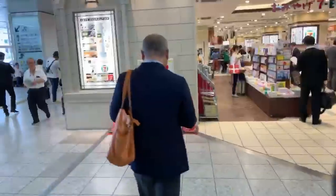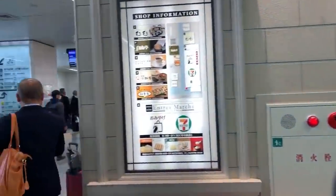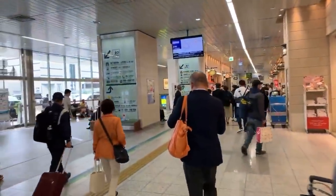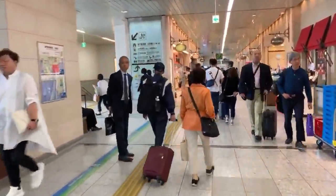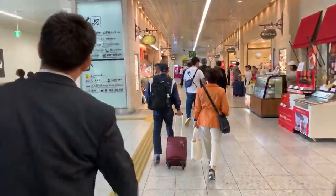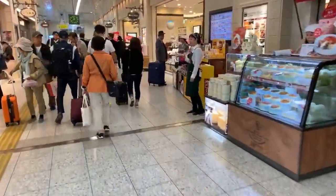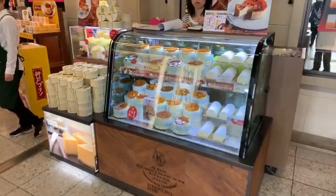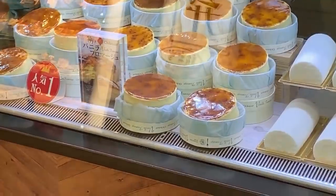Before we go in there, let's explore the station area, because sometimes they have some really interesting stuff here. Again, Kanai asked me to buy her a cheesecake, so I'm gonna do that. So let's go get a cheesecake. I saw one that had vanilla. I'm guessing that's the one that she wanted. She can feel the vibe here. Oh, that's the cheesecake I think she wanted. This is the vanilla bean cheesecake. All right, I better get one of these.